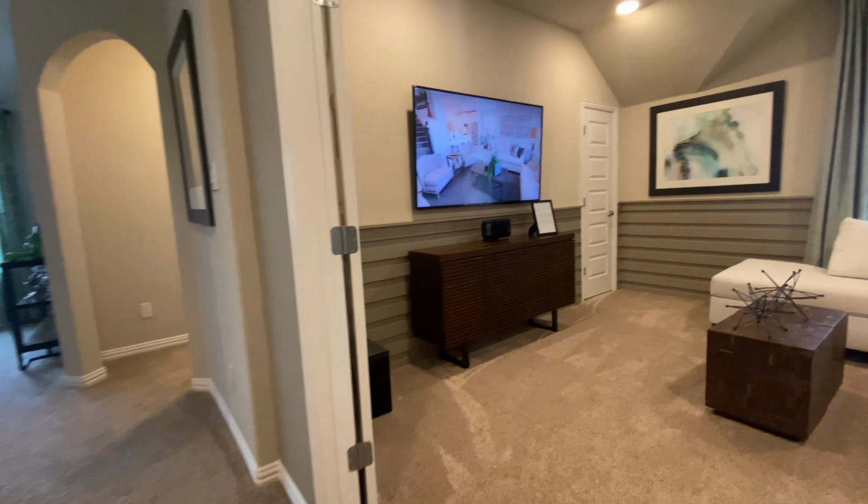Right there is the upstairs. We just saw the media room. You have this nice little loft kind of game room area, which I love. And we will check out the last bedrooms.